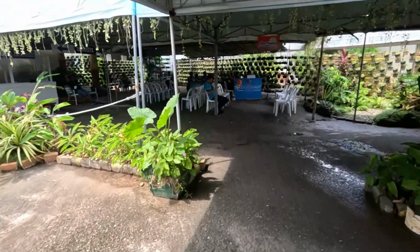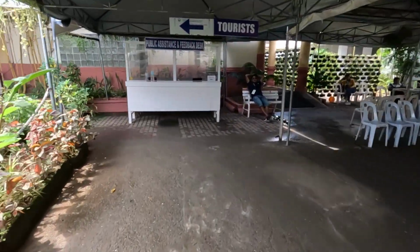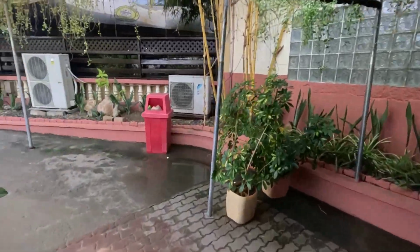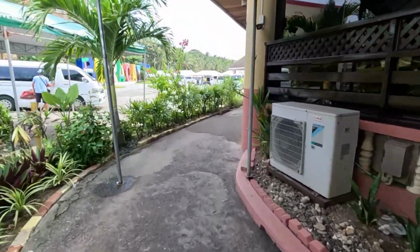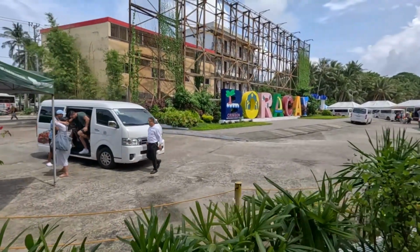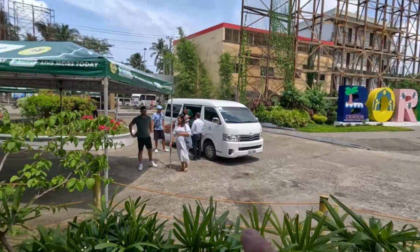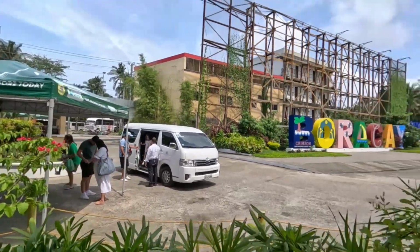So this is where you go back into get your tickets, but I just wanted you to see. When you walk straight out there, you will see the Boracay sign. You can get on one of the vans. You can walk out here and get a trike, electric trike.